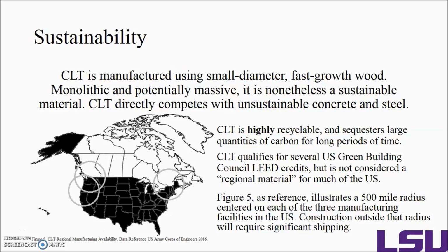U.S. Green Building Council Leadership in Energy and Environmental Design, or LEED, credits that are available for buildings incorporating CLT include the following: construction waste management, due to the fact that CLT panels are highly prefabricated; materials reuse, thanks to the ease of deconstruction and reuse of CLT; and certified wood.